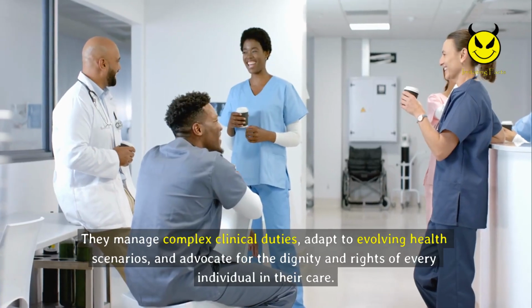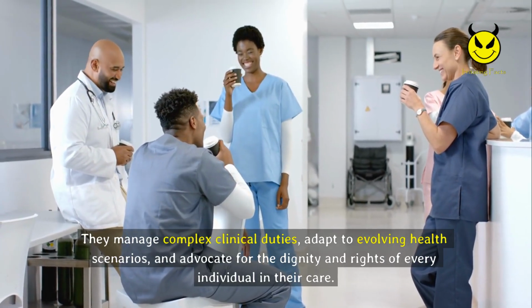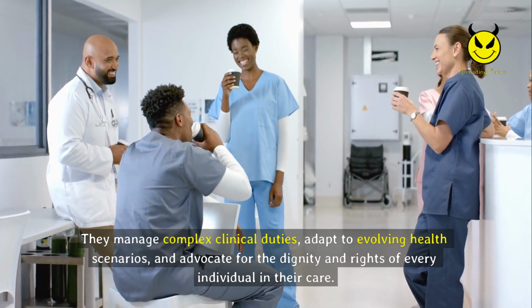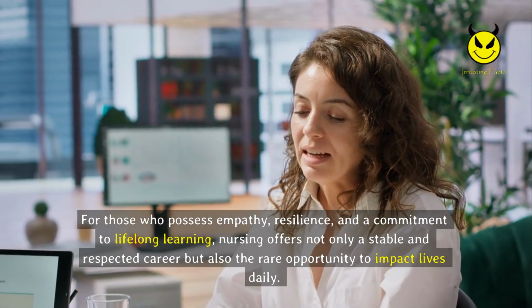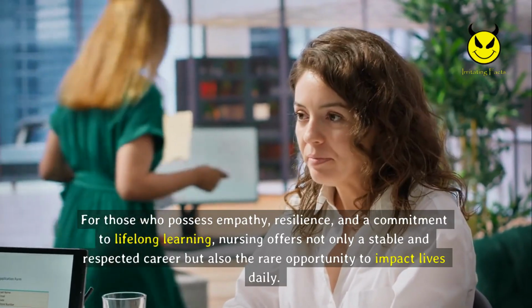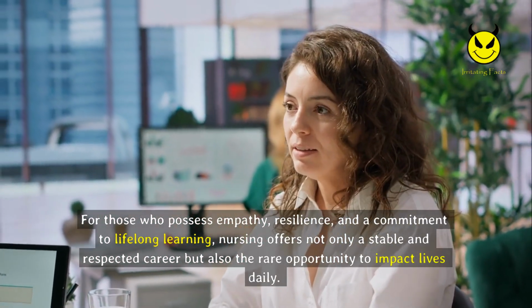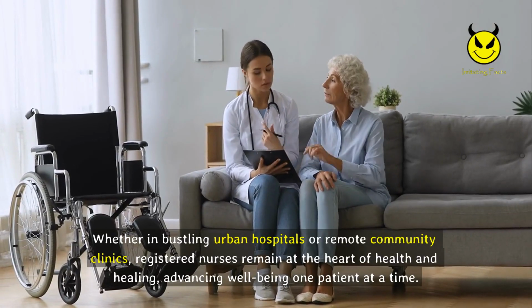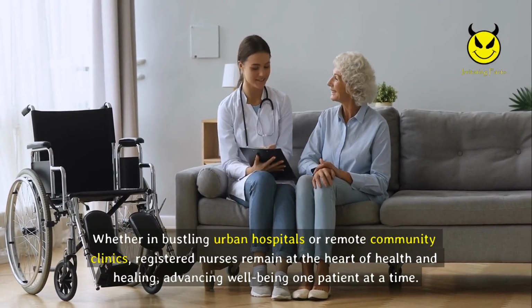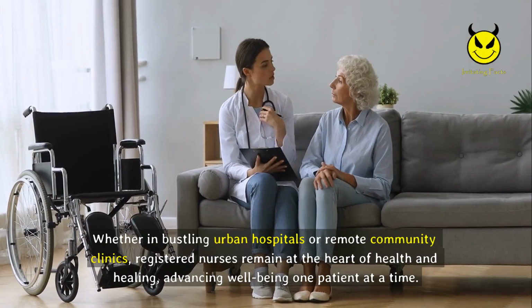They manage complex clinical duties, adapt to evolving health scenarios, and advocate for the dignity and rights of every individual in their care. For those who possess empathy, resilience, and a commitment to lifelong learning, nursing offers not only a stable and respected career, but also the rare opportunity to impact lives daily. Whether in bustling urban hospitals or remote community clinics, registered nurses remain at the heart of health and healing, advancing well-being one patient at a time.